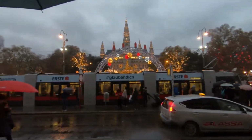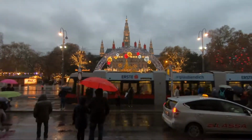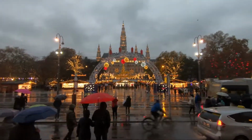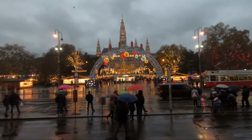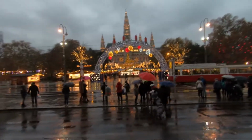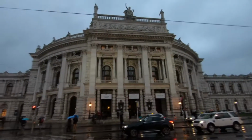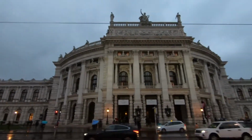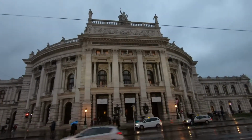There we go. Train's gonna roll by. Wish everybody a Merry Christmas. And so this is across the street from the Christmas markets. This is the Hofburg Theater. That's where they do the Mozart concert.